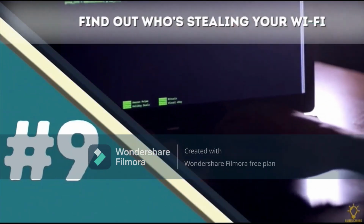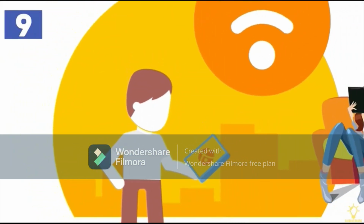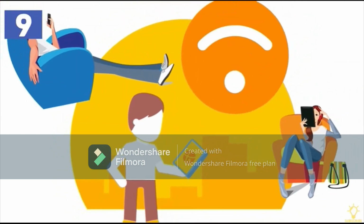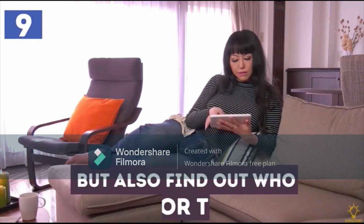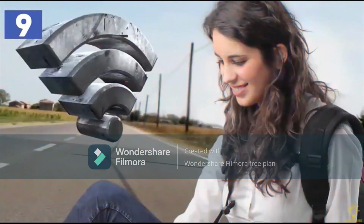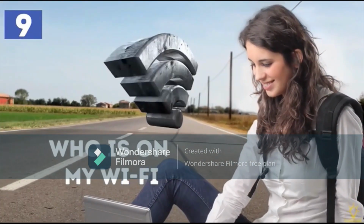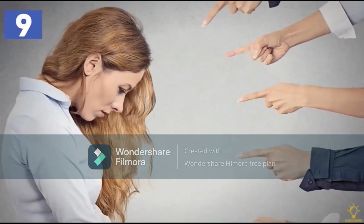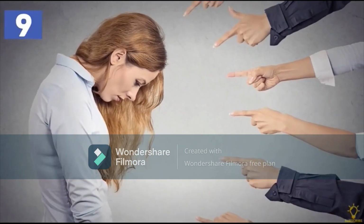Number 9. Find out who is stealing your Wi-Fi. When you are using your Wi-Fi and it is very slow, you don't know who is using your Wi-Fi. So for finding the thief of your Wi-Fi, just download an application called Who Is On My Wi-Fi, and you will find which IP addresses are using your Wi-Fi.